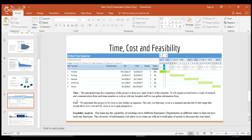For the cost, we don't really anticipate much cost other than fuel cost if we were allowed to go visit an ER so that we can gain a better perspective, see how things work, and get a little more information that way. For the feasibility, we felt like because our team was healthcare administration majors, we would have the capability of finding the resources that we needed and reaching out to these different emergency departments in the different states to find out how each one functions and to find a way to reduce the time based on what we figure out.